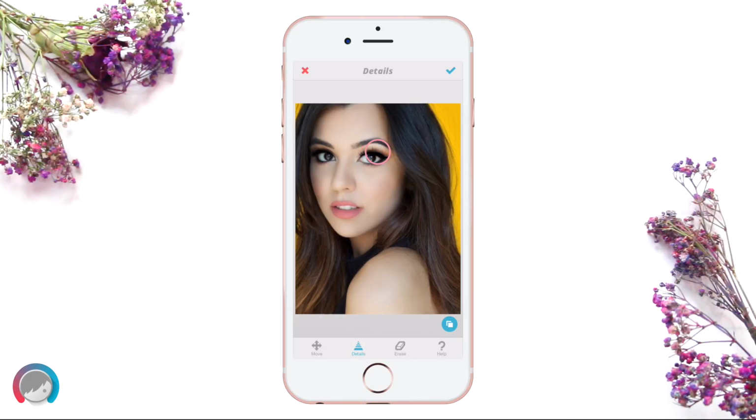And you definitely want to go light with this, because with details, it's super easy to kind of go overboard and it'll just look way too edited. And we don't want that. We want to enhance the image, not completely alter it. So as you can see in the before and after, it hasn't made too much of a difference, but it's just more defined.